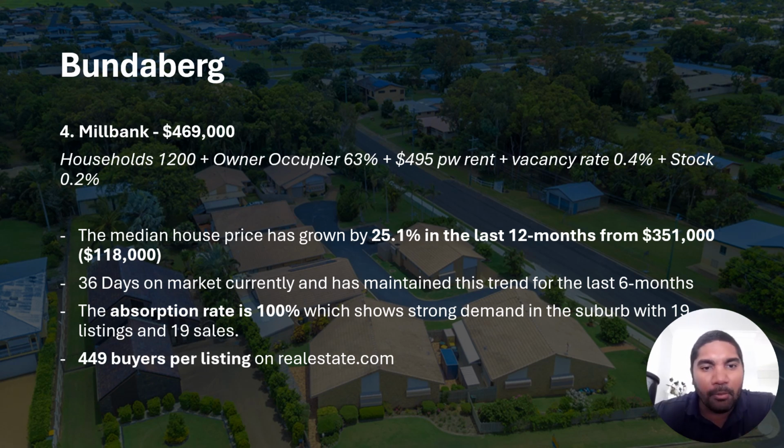And as you can see here, it's probably your average size suburb in Bundaberg, 1,200 unique dwellings. Owner-occupied percentages sitting at 63%, so very close to that sweet spot of 65% that I like. Rents are relatively strong as well, sitting at $495 per week. The vacancy rates, extremely low levels of supply here in this suburb, sitting well below 1% at 0.4%. And stock levels also very tight, sitting at 0.2% as well.